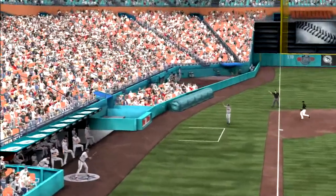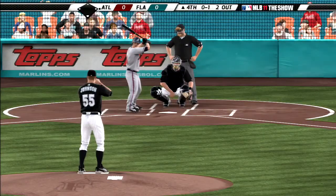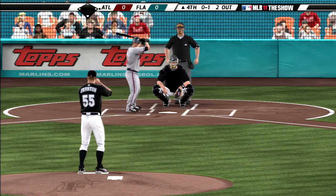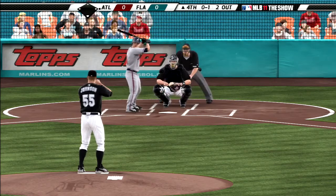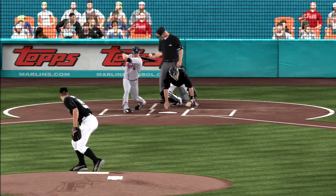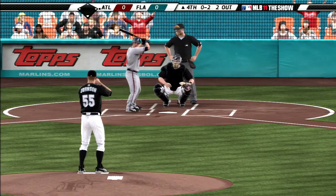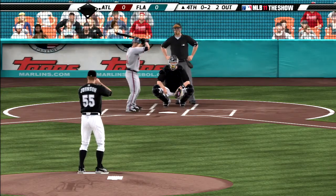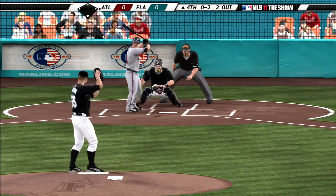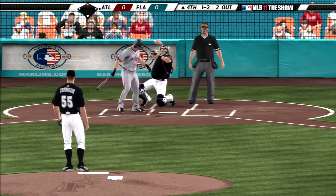Now a bullet foul as the third base coach had to give it the old Olay that time. And now a pitch on the way. Fouled straight back. Pitching has the upper hand early as we're scoreless in inning number 4. Tried to get him to go after the slider, but it's 1-2.